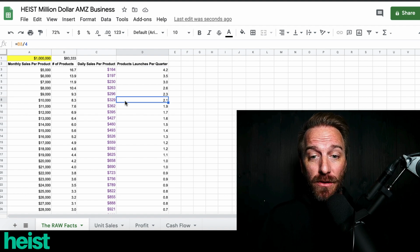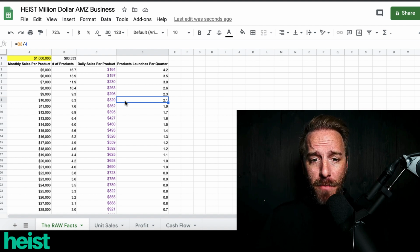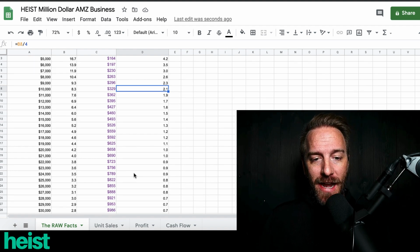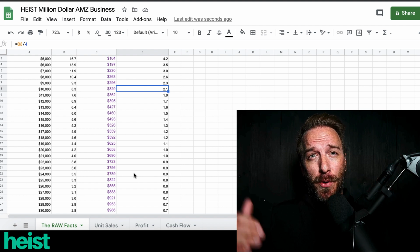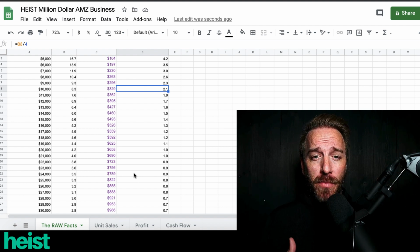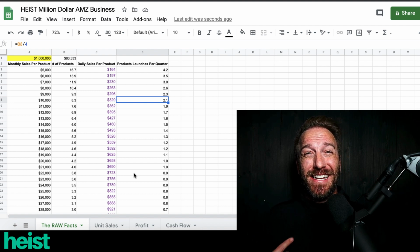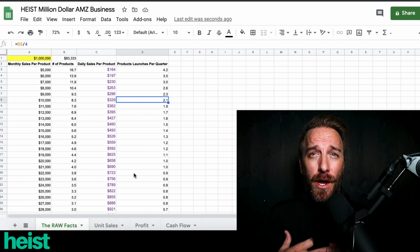If you're doing $10,000 a month products, you're going to need 2 products a quarter for a year to reach $1 million. And again, it's simple math. As you get to higher revenue level products, you don't need to launch as many to hit your goal. So that's a good starting point: the monthly sales per product in terms of dollar revenue, how many products you need to sell to hit $1 million, and how many launches you would need to do a quarter.